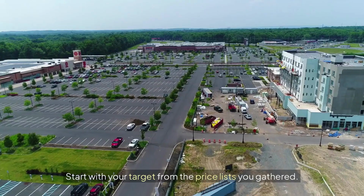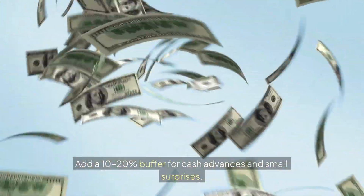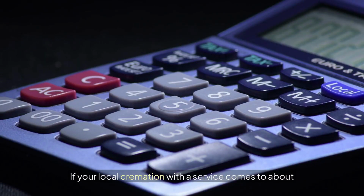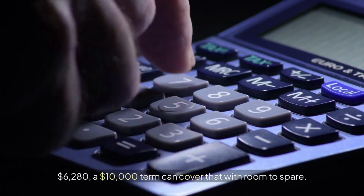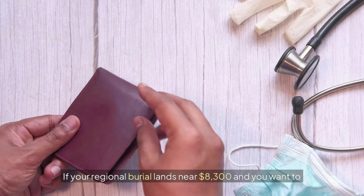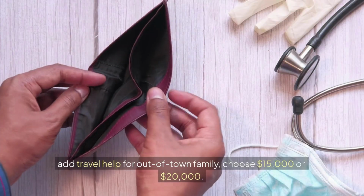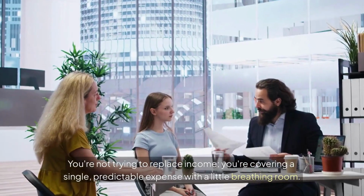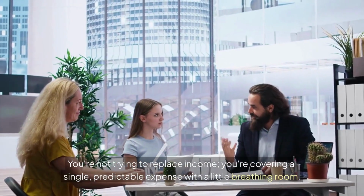Right-sizing the amount. Start with your target from the price lists you gathered. Add a 10 to 20% buffer for cash advances and small surprises. If your local cremation with a service comes to about $6,280, a $10,000 term can cover that with room to spare. If your regional burial lands near $8,300 and you want to add travel help for out-of-town family, choose $15,000 or $20,000. You're not trying to replace income. You're covering a single predictable expense with a little breathing room.